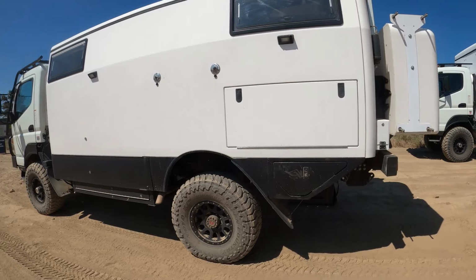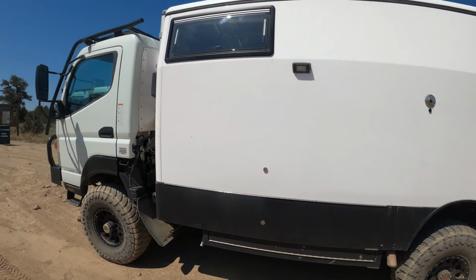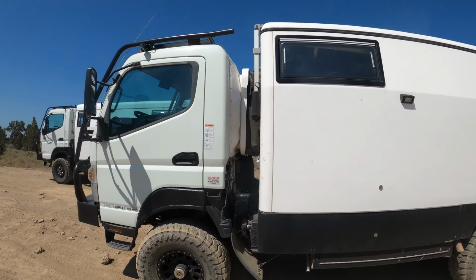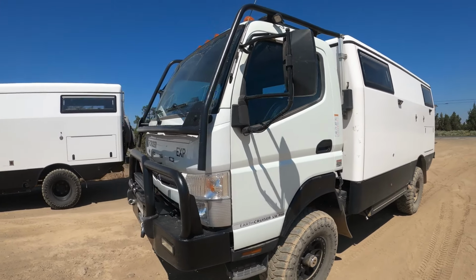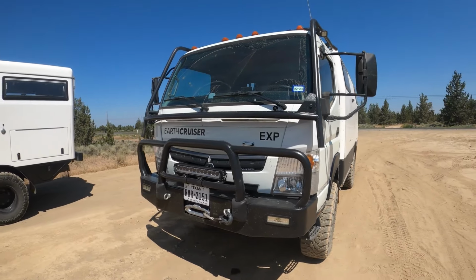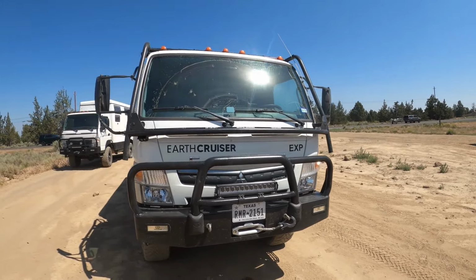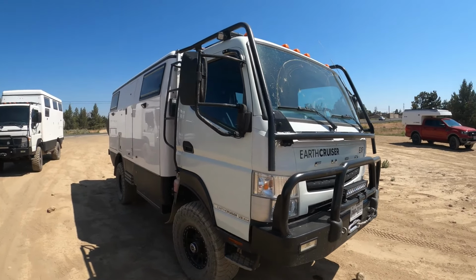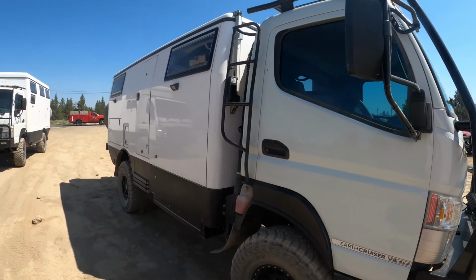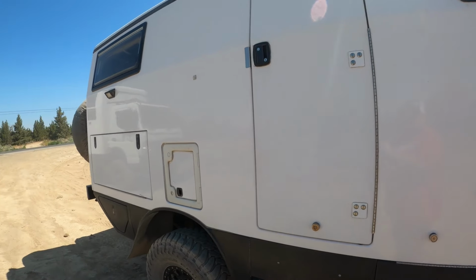Pretty stout Atlas transmission. Pretty beefy transfer case. Dana 80s. I mean, this thing's definitely equipped. Lockers front and rear. I mean, it's super nice. All fold out stuff. I don't know if this door's open or not.